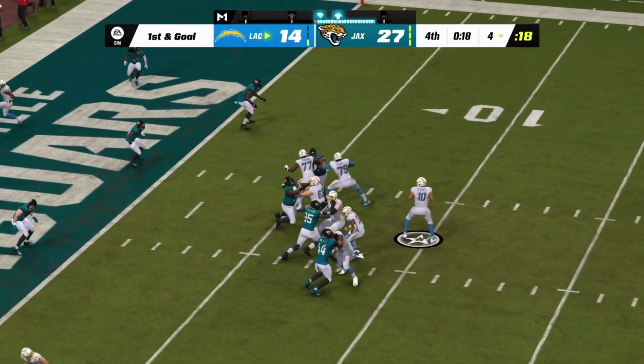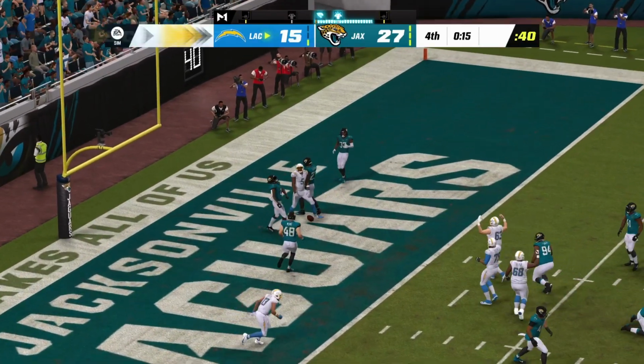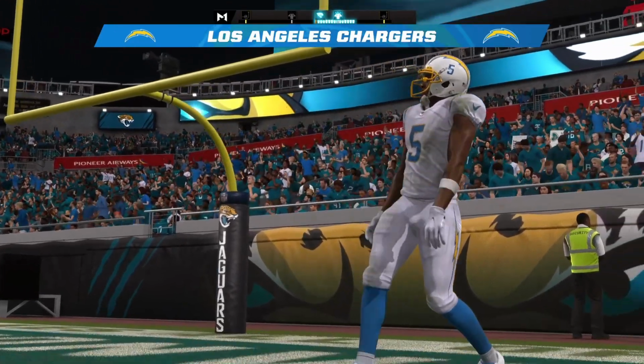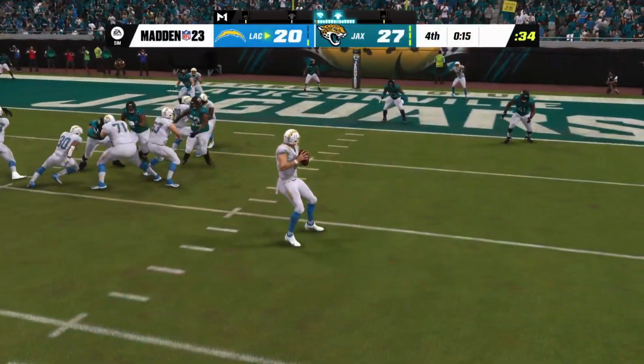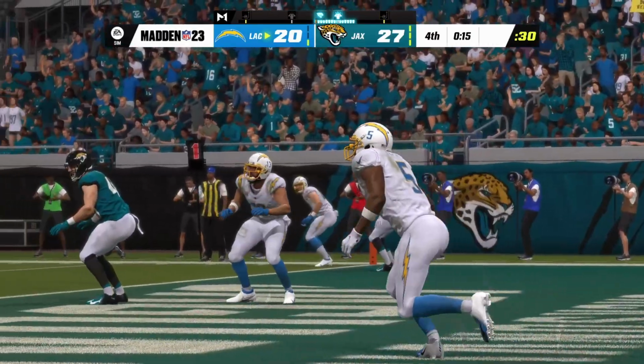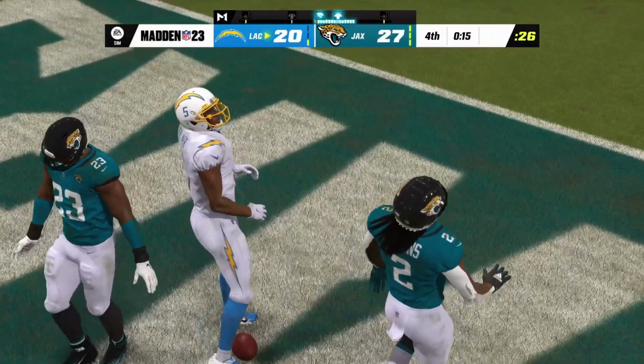To the air again, Herbert. Flushed out right, and it's caught. He's got it for a late touchdown, but probably a little too late. It would take a miracle of epic proportions if they're going to pull this one off. Coming from where they were, they knew this was going to be tough, but they got the touchdown. Now they need the miracle, the onside kick and a little extra.